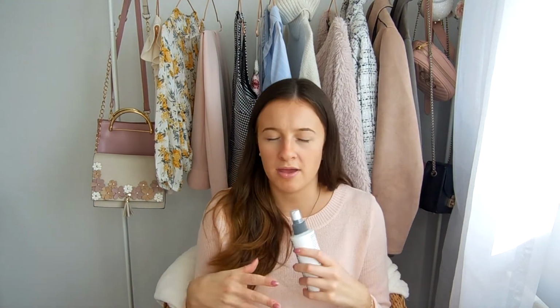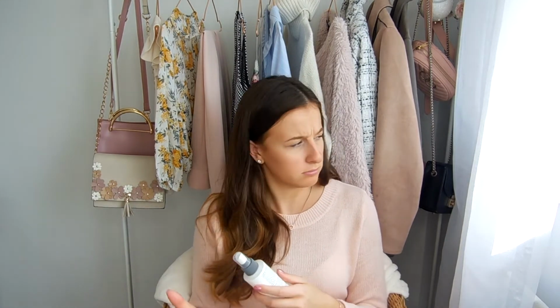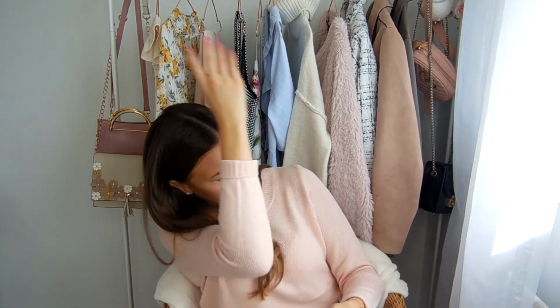So say if you have spotty skin, or if you're coming on your period and you know that you get spots around your period, if you spray a bit of this on your face before you actually come on your period, then maybe this might help. I've just been using this to make my face feel refreshed and moisturised, because I said my skin's been feeling quite dry. It's a really good size, and I just love the idea of having a spray because it makes you feel so refreshed and clean.